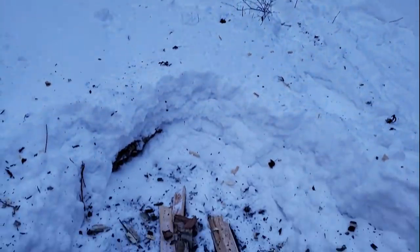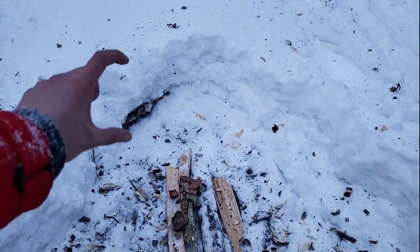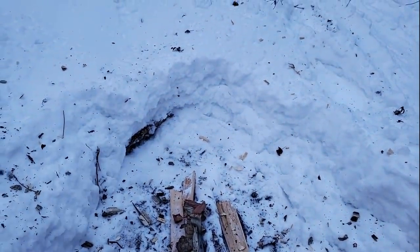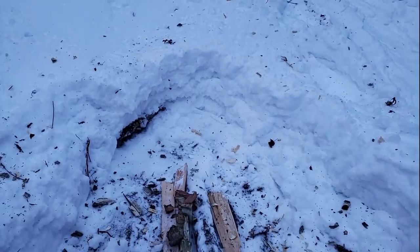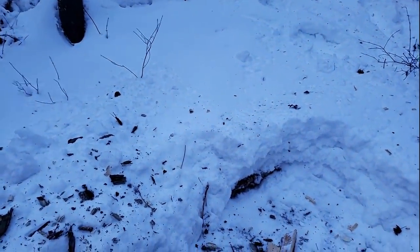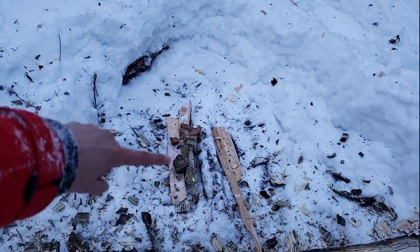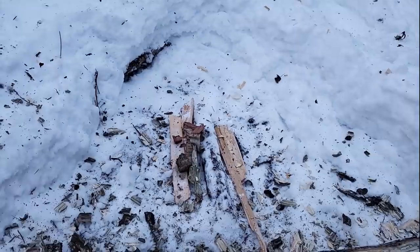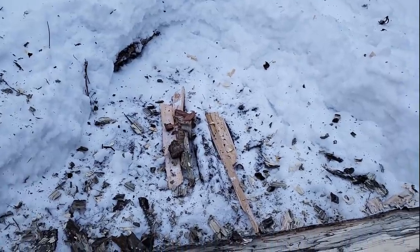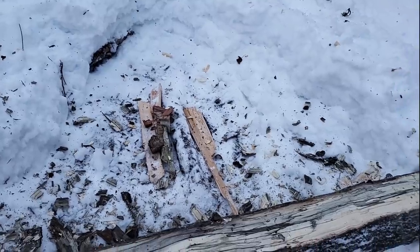We managed to dig out the fire pit. Really important to do that, because you can see how thick the snow is here. That's at least a foot deep. If you were to build a fire on top of the snow, it's going to extinguish pretty quickly. So you want to dig down as far as you can. I'm going to lay down a few flat pieces of bark so the first little bit of the fire isn't in contact with the snow.